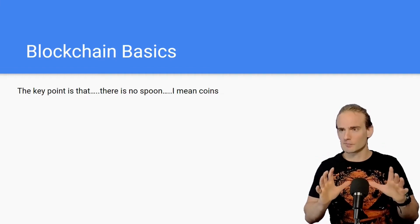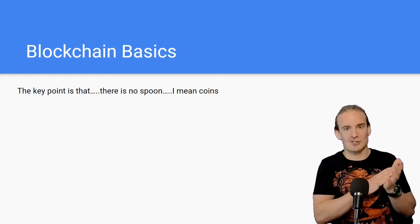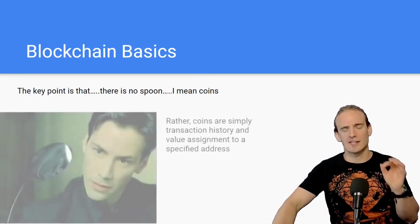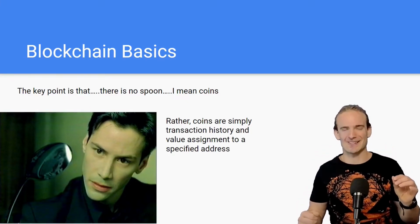But remember, cryptocurrency doesn't exist in the physical sense. So it's not as simple as just attaching our Bitcoin to an email and sending it somewhere else. Rather, the key to understand is that there are no coins.